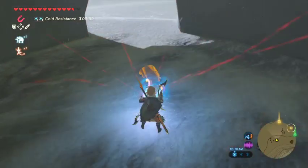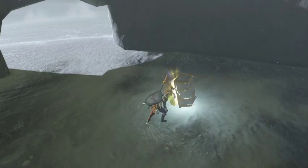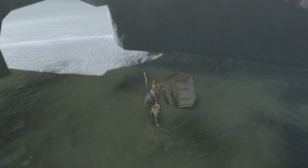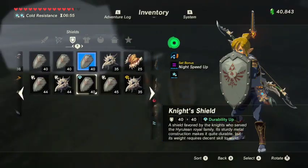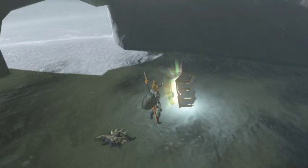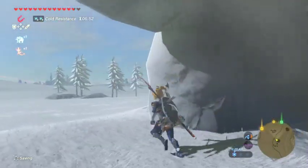Oh, hey, look. I guess I haven't been in here before. A kite shield? I've never seen that before. Rita warriors cherish this shield. Its unique shape is designed with mid-battle flight in mind to facilitate aerial combat. Cool, let's take it. It's worse than my other shields, but let's get rid of this one. Since it's the only one I've ever seen, I would like to try it. And it has increased durability, which is great.